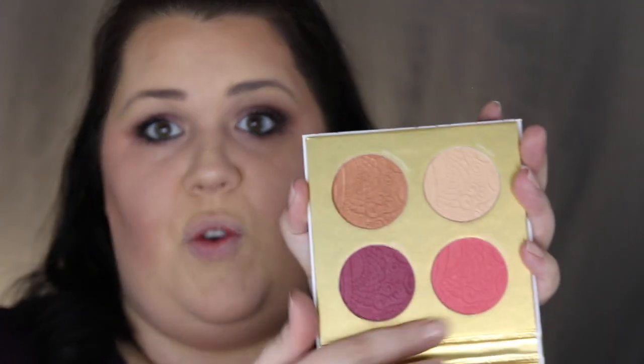Let me grab my loose powder and see what I can do to blend that down, because I look like a clown. All right, I'm back. I just covered it and took it off as best I could. These two blush colors are way too bright and way too dark, and not good for blush. They're really pretty colors. They'll make nice eyeshadows, but no blush.